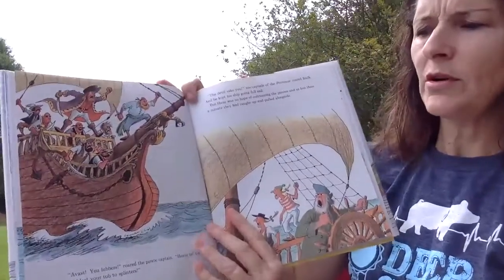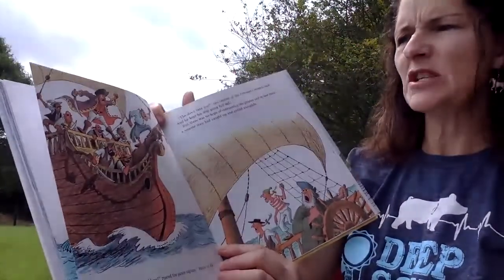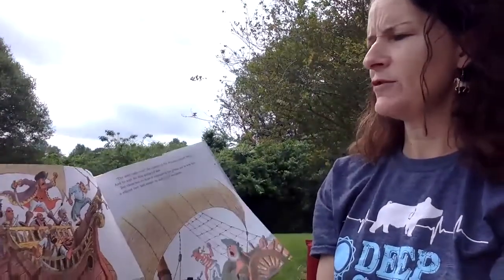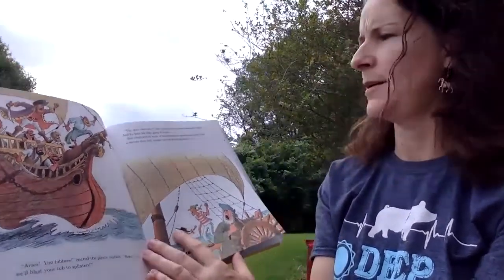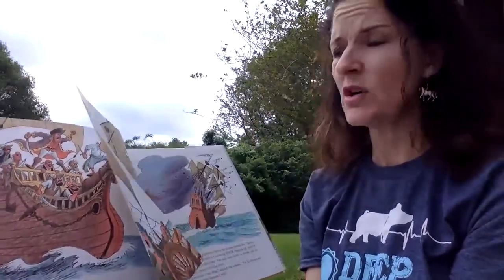"Avast, you lubbers!" roared the pirate captain. "Heave to, or we'll blast your tub to splinters." Look at that angry captain with his sword. These pirates are bad. "The devil take you," the captain of the Primrose roared back, and he kept his ship going full sail. He wasn't giving up. But there was no hope of outrunning the pirates, and in less than a minute, they had caught up and pulled alongside.